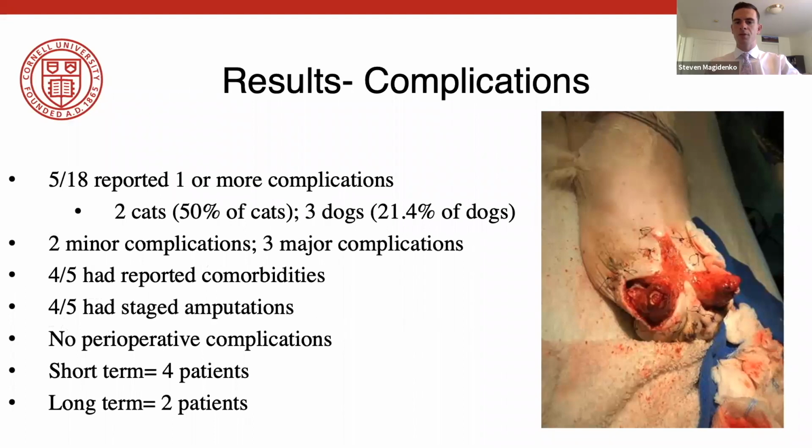Looking at complications specifically, 5 of the 18 animals in the study reported one or more complications over the short and long-term follow-up periods. These included 2 cats and 3 dogs. Of these 5 complications, 2 were considered minor complications with a minor complication rate of 11.1%, and 3 were considered major with a major complication rate of 16.7%. 4 of these 5 animals had reported comorbidities prior to amputation, and 4 of 5 had staged amputations. No perioperative complications were reported.